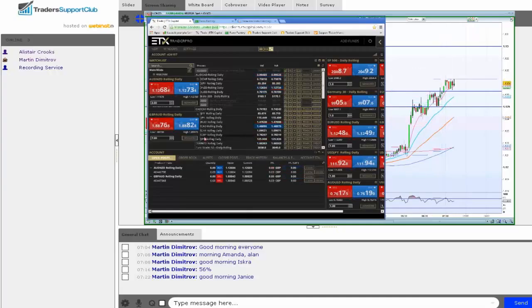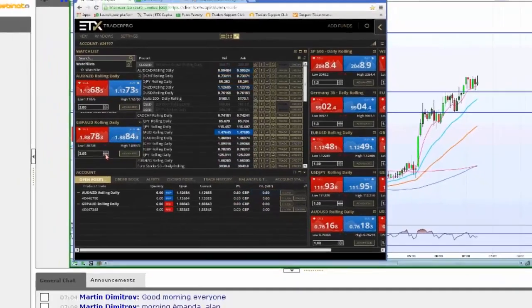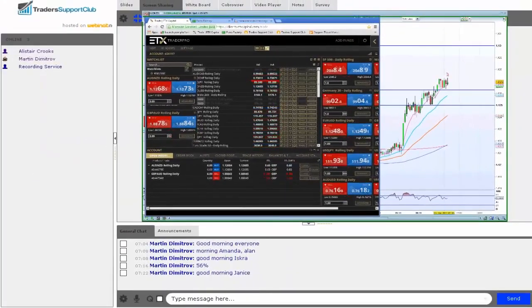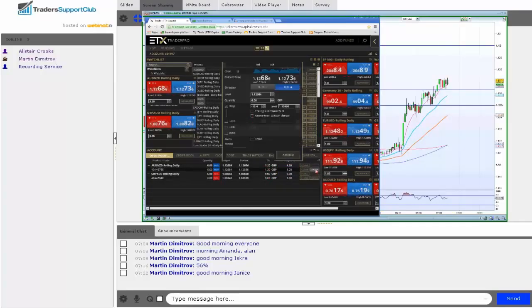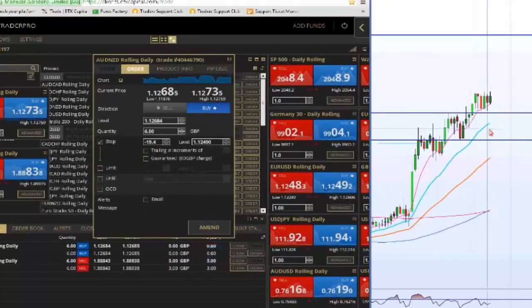I'm not adding in on pound Aussie unless the same thing happens. So I'm not going to add in unless that consolidates a bit more. It's not consolidated enough, but I'll get that ready just in case it does. So we'll see. If we can get above 1128 here, I'll go in on the order on Aussie NZ just here. And I'll just move my stop up a little bit. So I'll probably go just under the low of that candle. So just shave it, probably about 33–40% less risk on that trade.